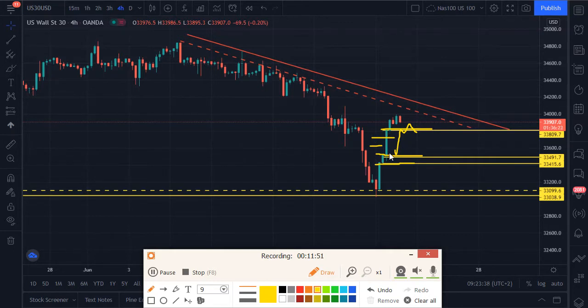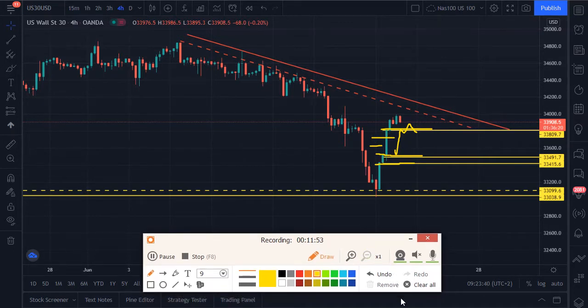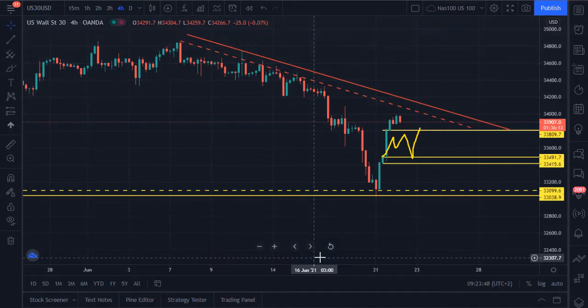Why? Because this was crazy, guys. It was crazy, and during the day we already made some nice profit. So there's no need to hold. Actually, just accept whatever the market is giving you.